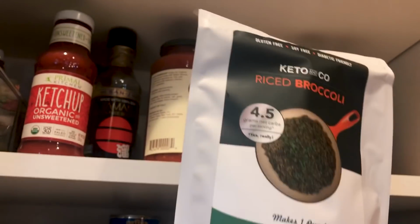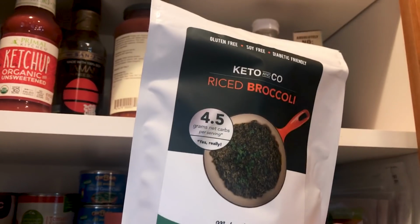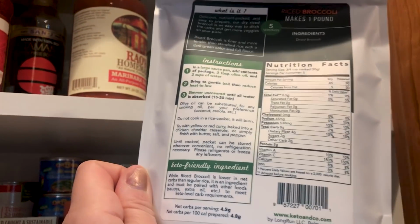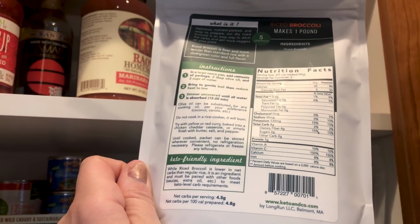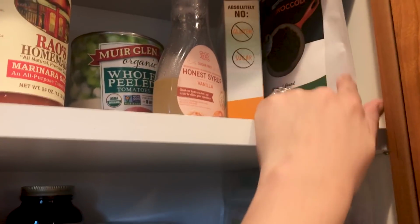I had also picked up this riced broccoli there. It's a keto approved food. There's 4.5 grams of carbs per serving. It looks gross, so I haven't tried it. So if anybody's tried it, let me know if it's good or not. I should just try it and see. But I'm a little afraid because it looks disgusting.